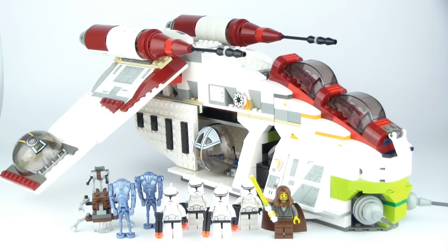But at the end, the Republic Gunship was kind of the big highlight of the movie Attack of the Clones, and obviously you got a bunch of clones, so that was also a pretty cool highlight. It's a pretty collectible LEGO set nowadays because it comes with a bunch of exclusive minifigures.